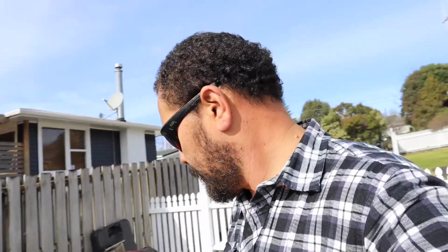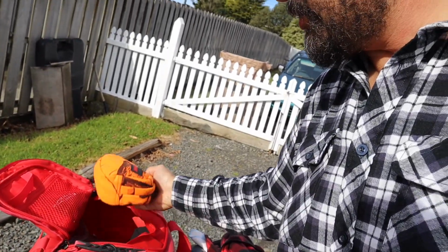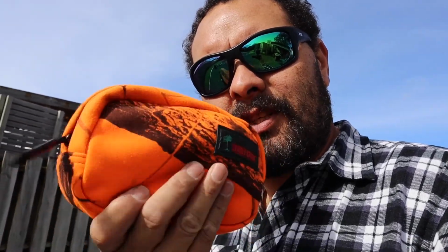Some form of jersey. Again, this is just a fleecy jersey. Nice, keeps you warm. Put it underneath the weather gear, beautiful. There's a whole lot of extras in the bag here. It's like the bag of magic tricks. I'll use a little bag like this for toiletries. Keeps it all in, nice and orange, so it's distinguishable. Got a first aid kit in there. Yeah, that works real well too.